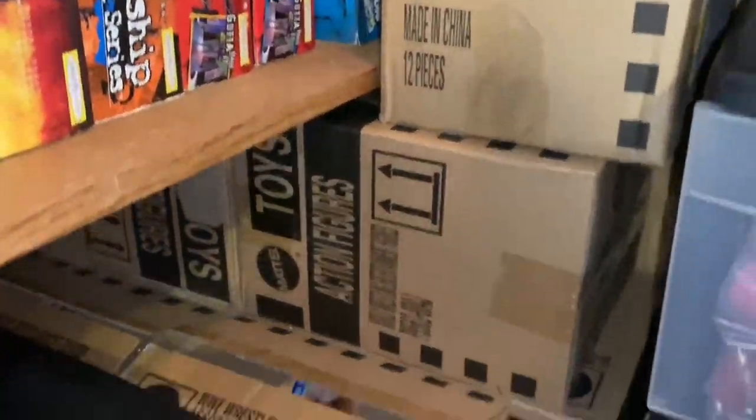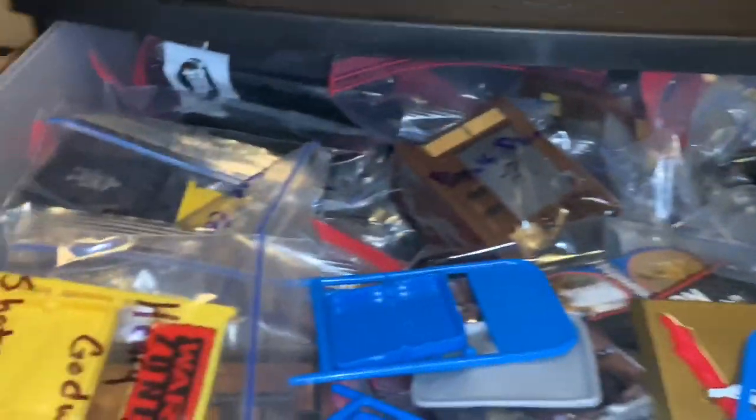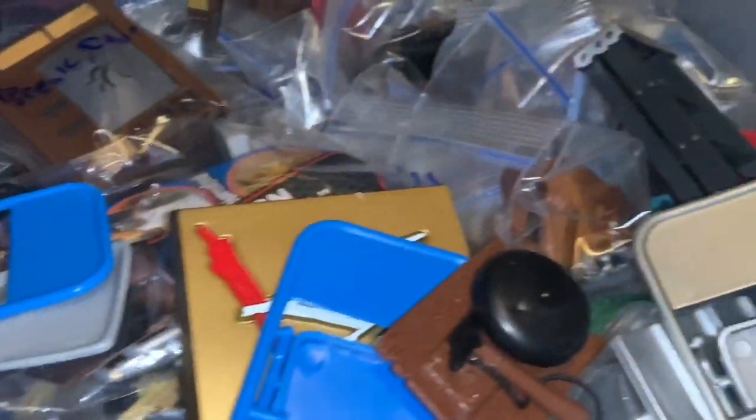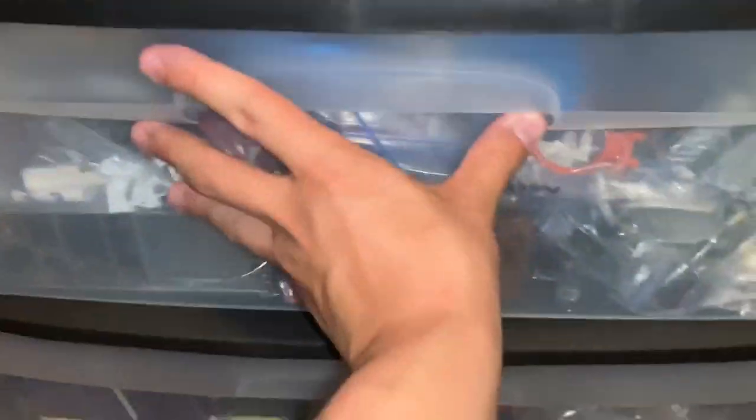Bunch of factory cases of WWE Mattel basics, and this is my drawer filled with accessories. Every time I get an accessory or a new figure that has an accessory, I bag it up, I mark it with what the figure is and what set it's in, and it goes into one of these drawers.